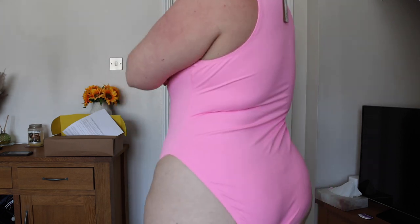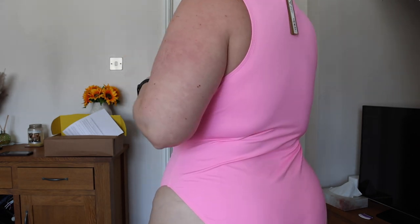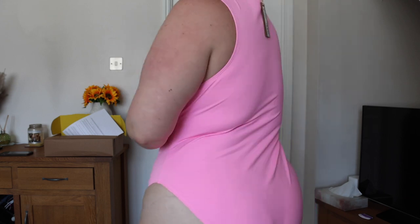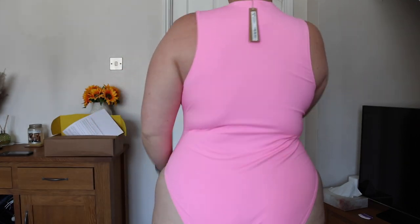As for the back, it is very full coverage, but as you can see, there's just so much extra material. That is kind of my fault because I picked a bigger size, but I did think they wouldn't have as much stretch as they actually do. But yeah, it's more full coverage. You might be able to make it a little bit cheekier. It is the racer style back. But I will say, unfortunately, this one is definitely a no from me in terms of the style and even the colour. Even if I picked up a different size and different colour, I probably still wouldn't rate it that much.